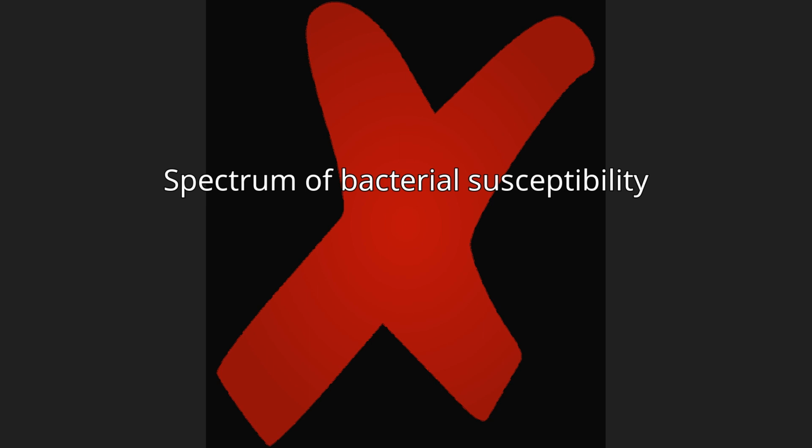Spectrum of bacterial susceptibility. Cefixime is a broad-spectrum cephalosporin antibiotic and is commonly used to treat bacterial infections of the ear, urinary tract, and upper respiratory tract. The following represents susceptibility data for a few medically significant microorganisms.